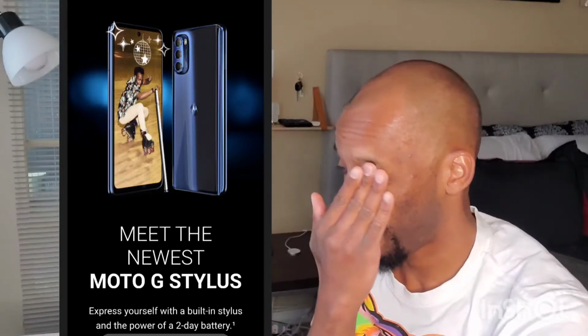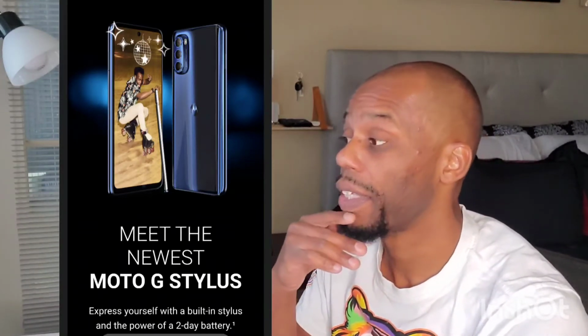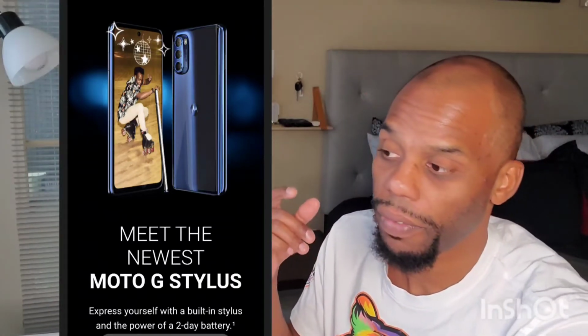The camera performance on here, it comes with a 50 megapixel main camera. It comes with an 8 megapixel ultra wide camera with a 118 degree FOV. It does have a depth sensor. Then it has a 2 megapixel camera with a 16 megapixel front facing camera on there. And it does shoot at 30 frames per second. With the rear, you get FHD at 30 frames per second right there.